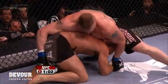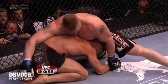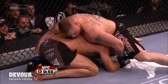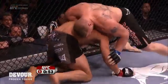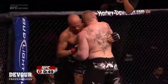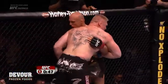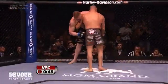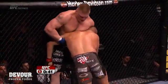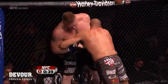And that's what we saw a little bit of in the Heath Herring fight. He's patiently looking for that better position. Not going crazy like he did against Frank Mir and leaving himself vulnerable. Randy's back to his feet. That's huge. That's a huge sign right there. He took very little damage there, but he was able to get the fight to his feet, and Brock is breathing heavy. And that's what we talked about, Joe, the gas tank of Brock Lesnar.